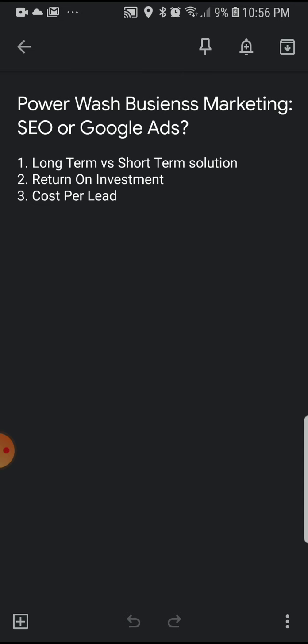I personally like them both. For me, it's not one or the other. I would say if you're a new company and you need customers quickly, like now, go with Google Ads. If you're a company who has been established a little bit, or you have some money to invest and power washing is something that you are 100% all in on, you're in it for the long haul, do SEO. 2-3 years down the line, if you do not do SEO now, you will be wishing that you did, and I can promise you that.